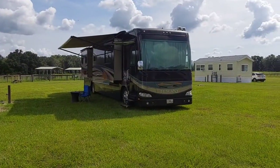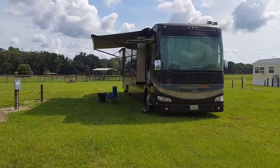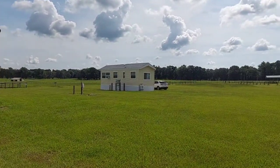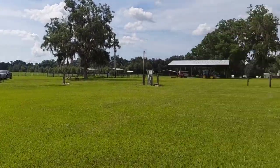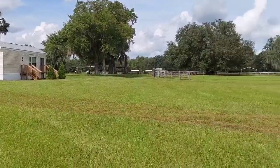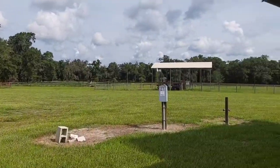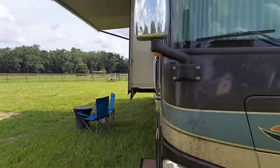Doc and I had a lovely spot. I put the chairs out just in case any of the neighbors decided it'd be fun to stop over. They did not, but that was okay. I had my glass of wine, enjoyed the sunset. They have several of these tiny houses, but as you can see, there are only a few people here at the moment. You can rent those as well. Some lovely folks were staying there. But again, there are the pastures and paddocks available if you're here for horsing.